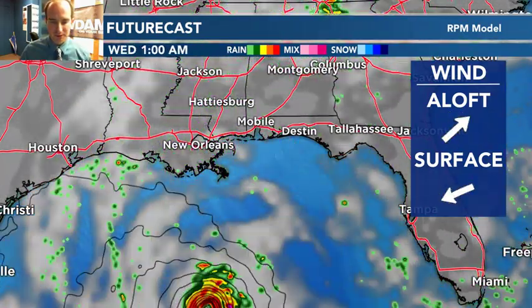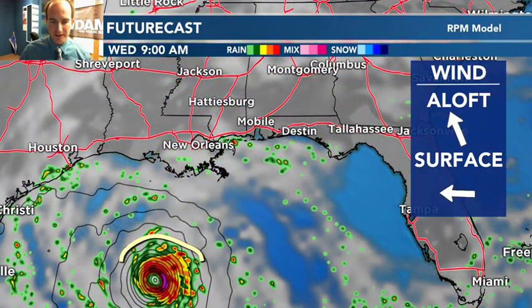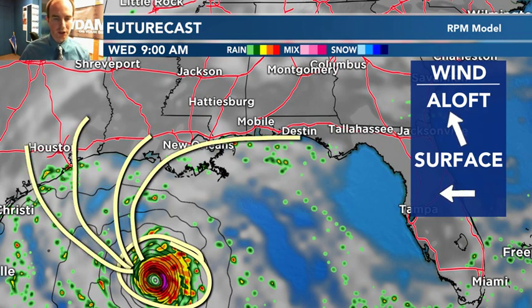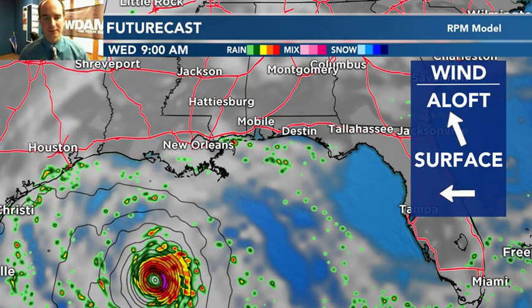And then next up is going to be Laura, which is down here, and you can see Futurecast keeps this thing well to the south of our area. We'll have to kind of wait and see if that's how far south it goes before it starts to make the turn to the north, and how much at this point does it turn to the north, where does it turn to the north, how much does it arc back off to the east.